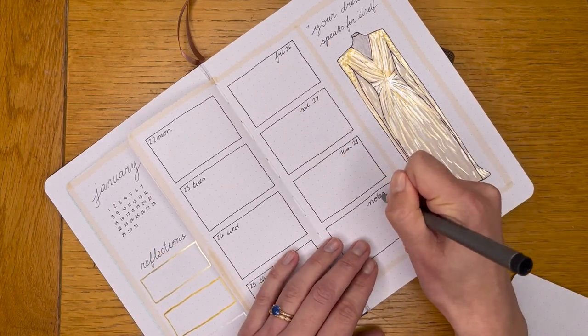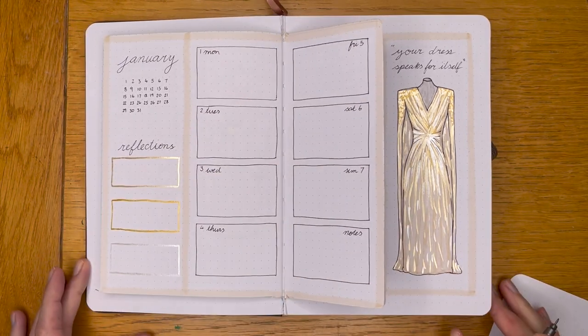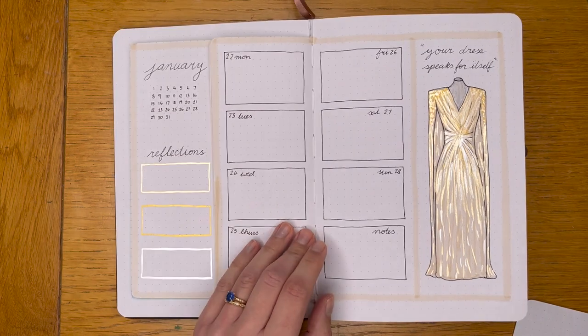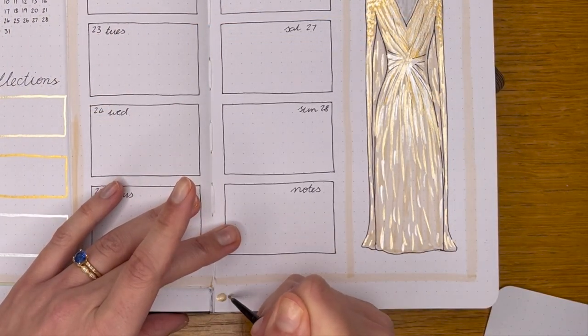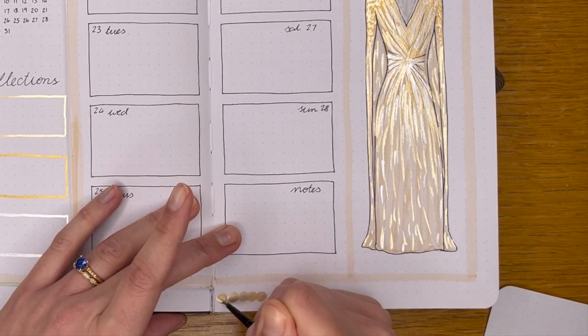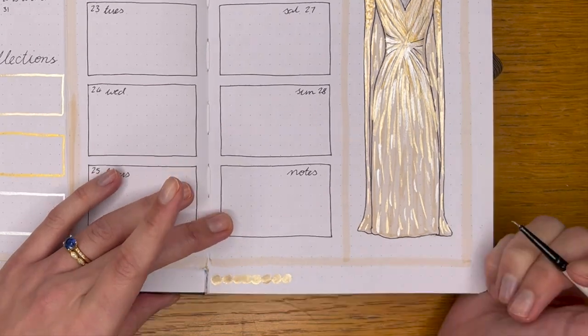I won't bore you by showing every single weekly page drawing out, but here you can see I did the same thing for each one of the 4 weeks throughout January. And then the finishing touch is drawing out a border for the background of my entire notebook within a notebook effect, which will be the whole of January.